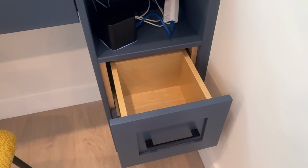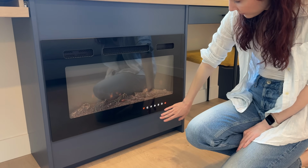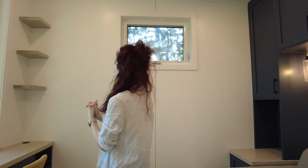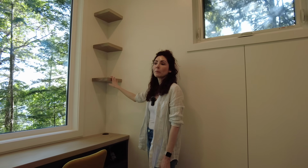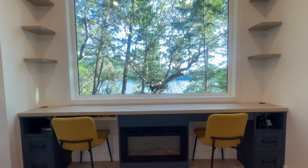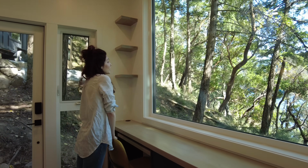They did all of this custom built-in storage for us, including this beautiful fireplace insert. We didn't do any other heating in here, so this is also going to be our electric heat in the pod, which I think is going to be perfect, and it just adds really cozy ambiance as well. We also had them do these oak shelves so we can put some decorations up. Maybe we'll put some plants on here or picture frames or something like that. And it's just going to be such a cozy spot to work, looking out at the view and just enjoying our work days from here, looking at the ocean.